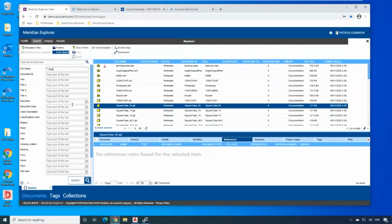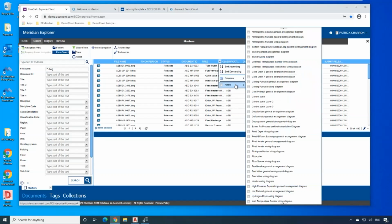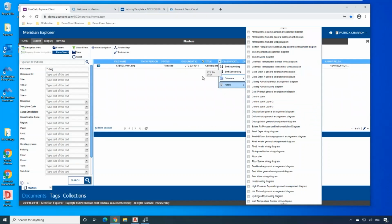Let me just show me all of the DWGs. So by just hitting enter, it basically filtered down all of the actual DWGs and provides me a list of all those drawings. I may actually reorder them by doing a sort on any of the available properties that are here. Or if I want, I can also use the actual filters to filter these a little more. So if I choose control panel right here, I will basically trim down all the documents that are named for control panel in this scenario right here.